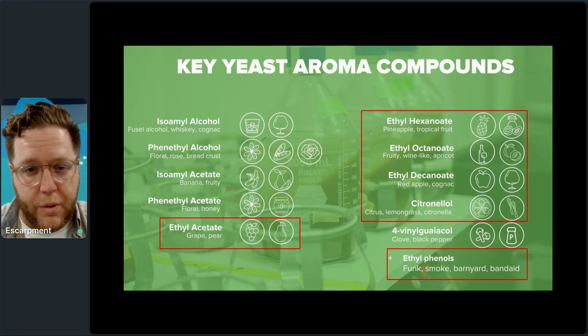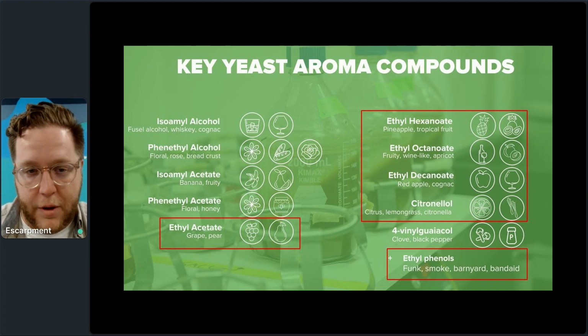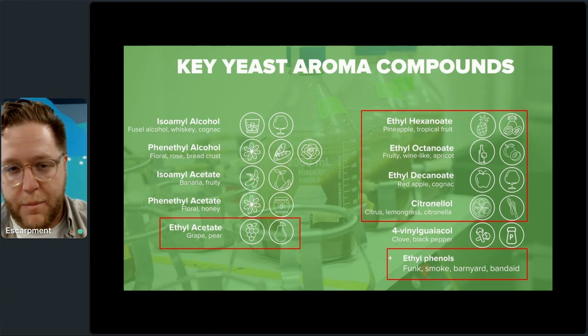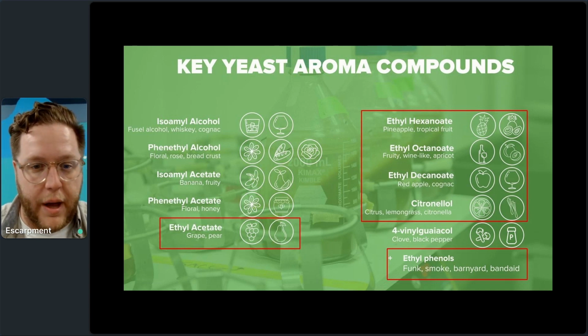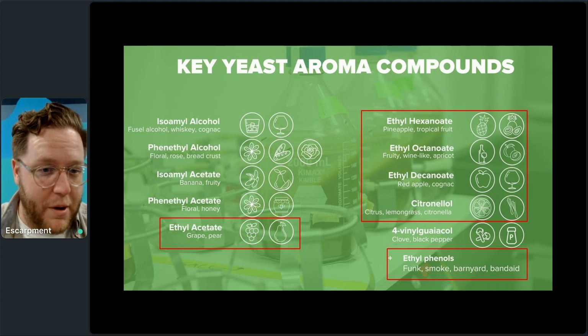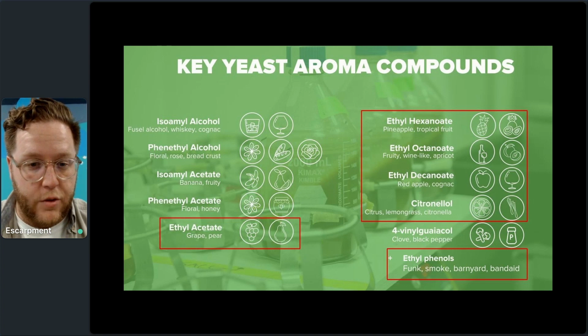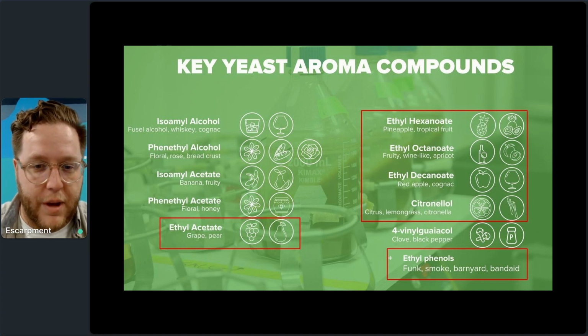So if we're looking at what does Brett make in beer, I just wanted to highlight some of the key compounds. So we've talked a little bit about general yeast flavor, but we didn't really have an opportunity to dive in specifically with Brett. So when we're looking at Brett, really the primary flavors we're looking at in terms of what it makes are esters and phenols. So the esters, we have quite a big range. I'm just going to highlight a few. Ethyl acetate is one that is pretty common with Brett. It gives you that sort of pear kind of characteristic.